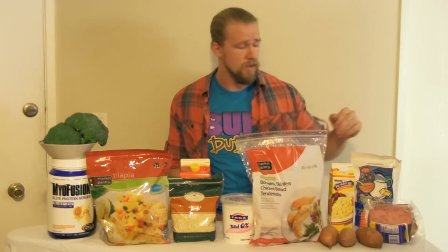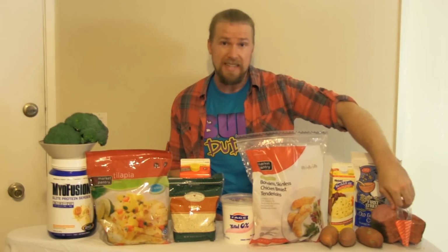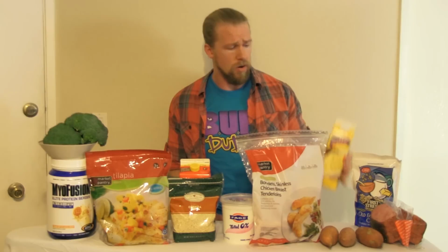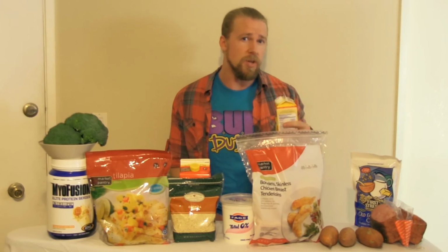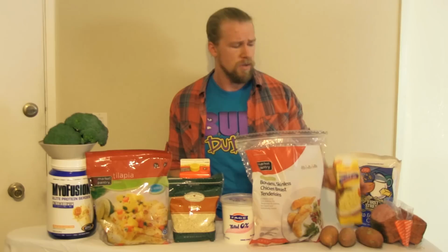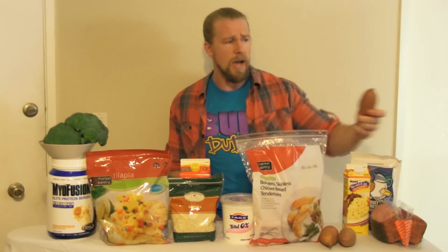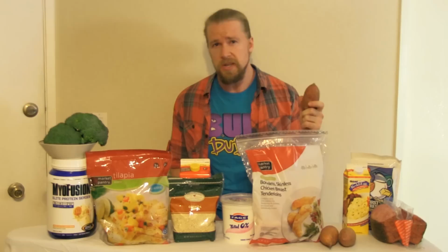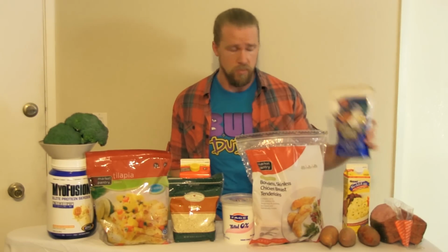For our breakfasts, we have our turkey meat, our lean turkey meat. We have our egg whites. Now this is just the liquid egg whites. You can just get the normal eggs if you'd like, but this makes it easier. You can weigh it out, put it in your measuring cup, and you're good to go. Also, I personally like having a sweet potato in the morning. I like chopping it up with my turkey meat. If you prefer oats, you can do that as well.